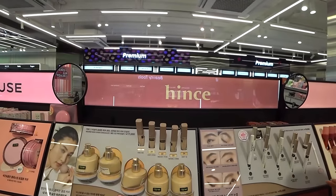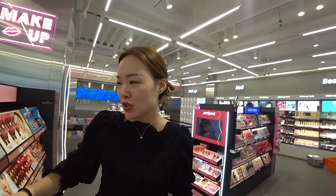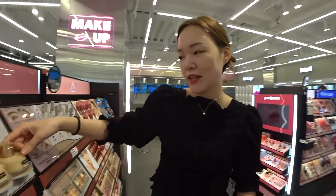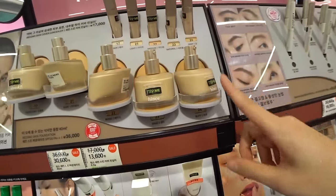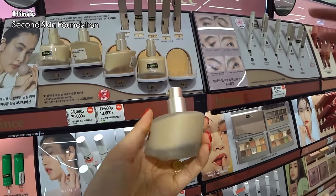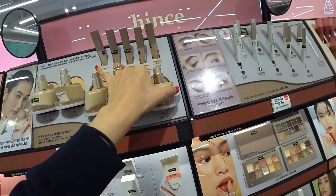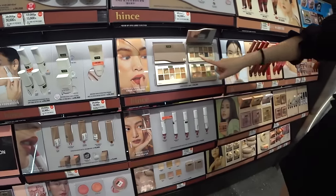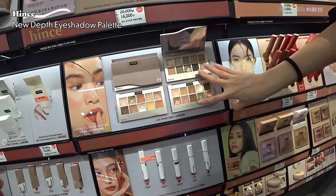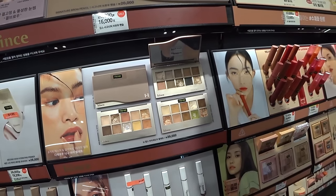And then another really aesthetic brand that's popping is Hints. Their packaging is very, very unique. You can see their foundation. I haven't tried their products personally, but I know they have unique packaging. Yeah. And their whole aesthetic is what's really trending right now in Korea. Even with their eye palettes, they make sure to include something different. It's not the usual coloring.